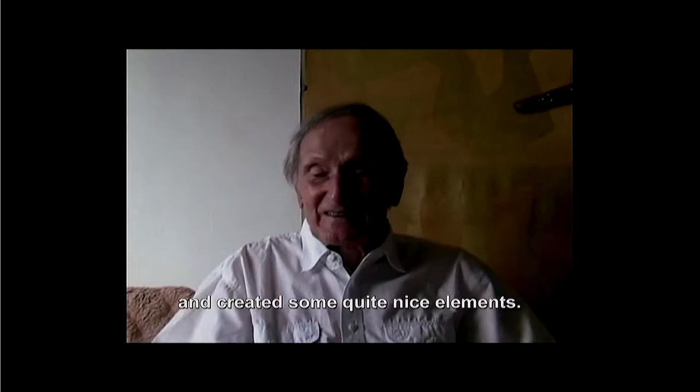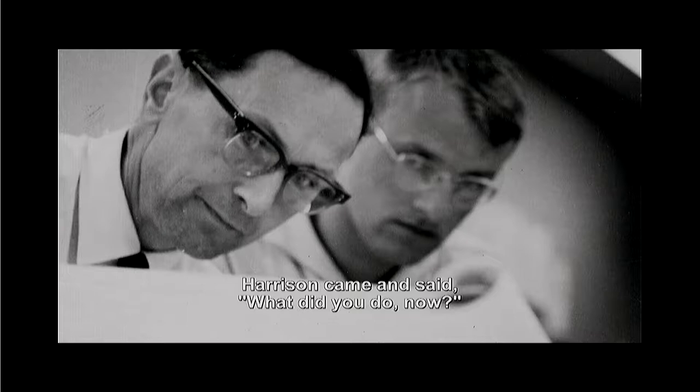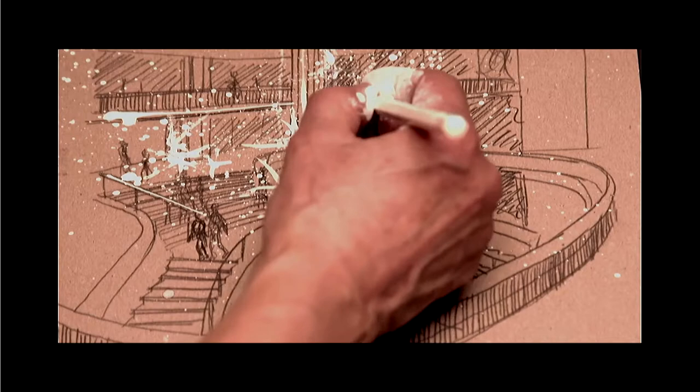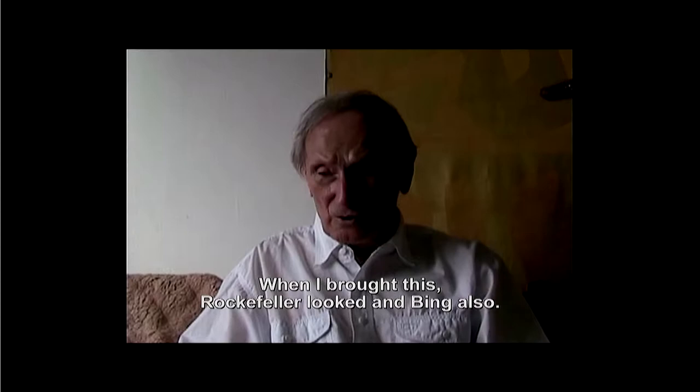All these paints splashed on the drawing and created some quite nice elements, but in the middle of the drawing, like fireworks, you know. My husband came and said, "What did you do all alone? Rockefeller is waiting, Bimp is waiting, everyone is waiting. Gosh, what shall we do now?" So he quickly added some lines so that splotch of white paint could be refracted light from the chandelier. My father was nervous about that because Rockefeller and Harrison both were thinking that they would get a traditional design for a chandelier, and this clearly was something else. And when I brought this, Rockefeller looked, and Bing also said, "Well, it looks very nice."